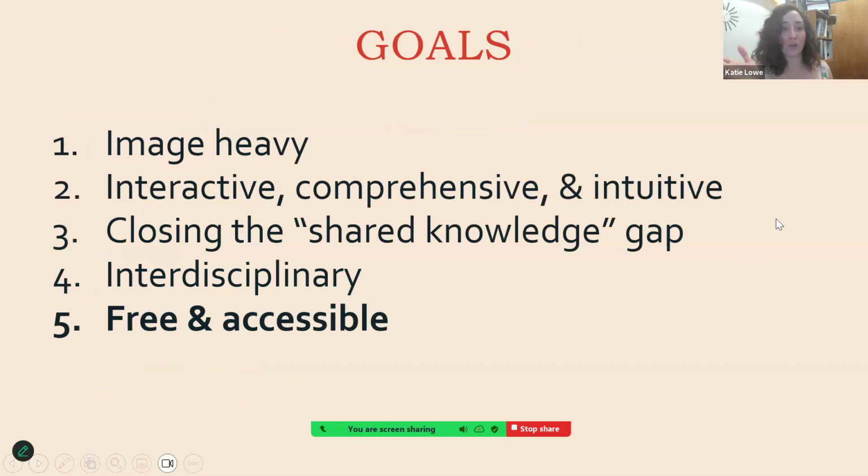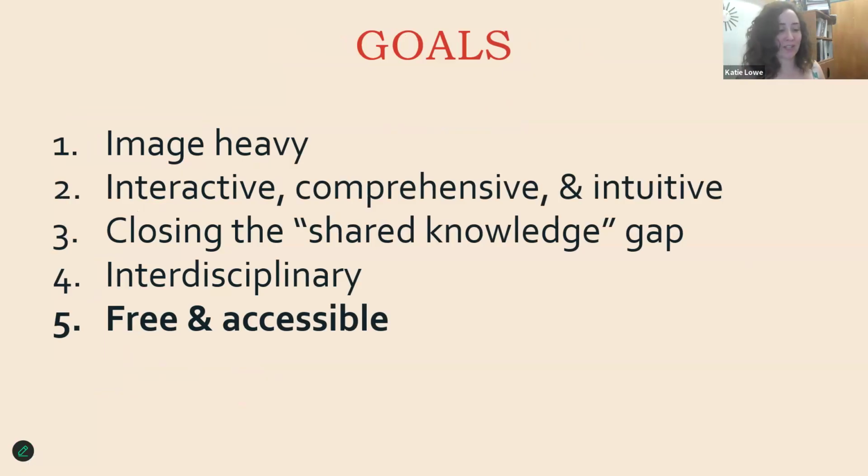Okay, on that note, here are our goals. So we really wanted it to be super image heavy, as I said. We wanted it to be interactive, comprehensive, and intuitive. So it's one thing to have a resource, it's another to have people actually use it, and actually invite their curiosity and their active participation, and really celebrate what it is to be a learner.